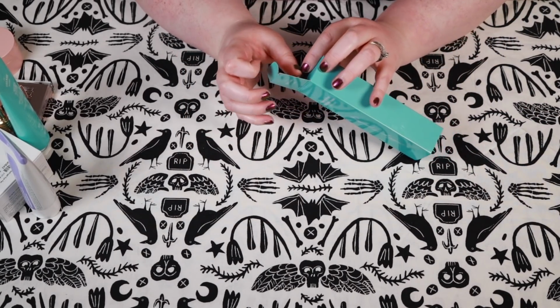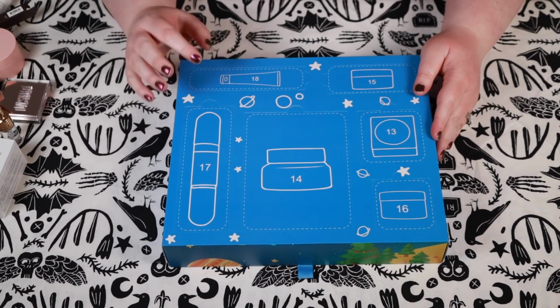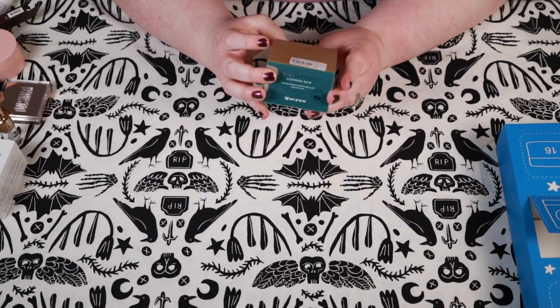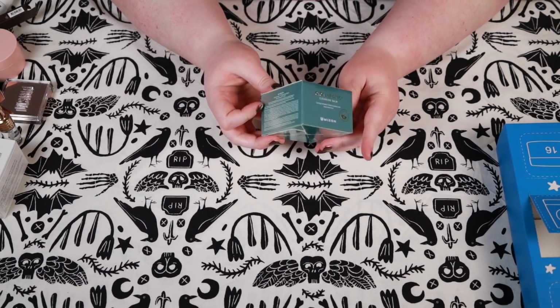And there's probably only one product that I'm not gonna be able to use. Everything has been amazing so far. Moving on to the third row, starting with box number 13. This is from the brand Mizon, and this is a CC Laronic Cleansing Balm. Okay, love me a good cleansing balm, can't have enough of those.